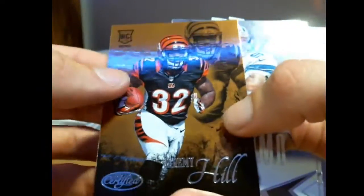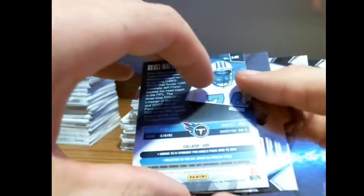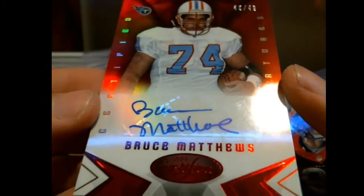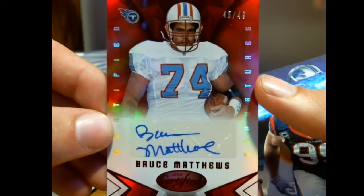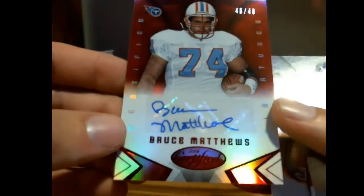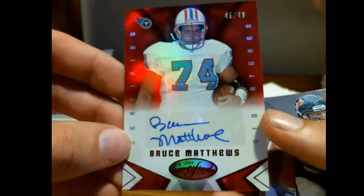Jeff Bass, Jeremy Hill, Retro Rookie, Tony Romo. All right, let's see what this is. All right, Bruce Matthews. Certified signatures out of 49 for the Tennessee Titans. I have never seen one of these. Cool, I guess. Yeah, he played 1988 to 2001, it says. Older player. Cool. Nice hit for the Tennessee Titans.